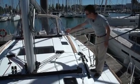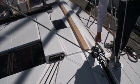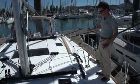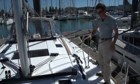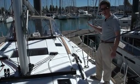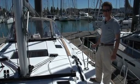You can see here you've got your main sheet coming down from the boom, and it's being led underneath what we call the eyebrows of the boat and right back to the helm. So no matter what sail arrangement you use, whether that be the 140%, the standard 106, or even the self-tacking jib, all of your lines are led right back to the helm. So a very, very easy boat to sail.